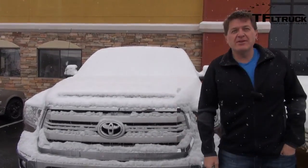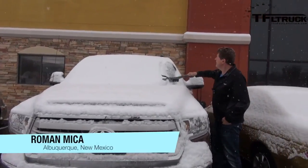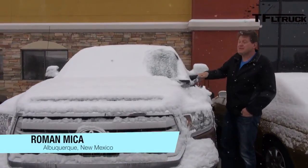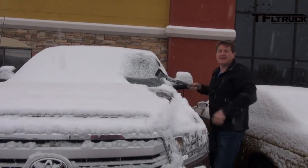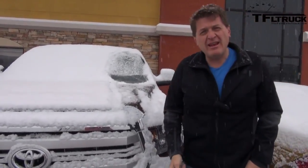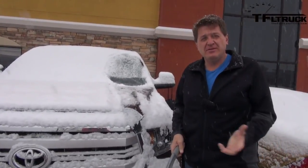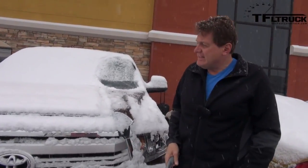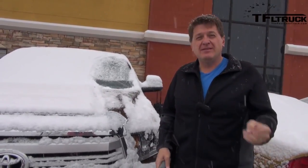Welcome to Albuquerque, New Mexico, and as you can tell, it's a winter wonderland. It's going to be a little tricky driving today. It was actually a little tricky driving yesterday because look at this. That's right, freezing rain. And a truck is really handy, especially a four-wheel drive truck when you're in these kind of conditions because you feel like you've got, well, an unstoppable vehicle that you're piloting. Of course, it's not unstoppable, which we'll find out today because today it's going to be tricky.